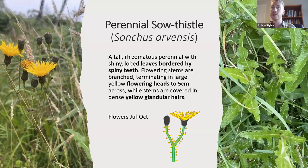And another plant that we'll often find in upper salt marsh, as well as around about now in the middle of motorways and dual carriageways that are salted a lot over winter, is perennial sow thistle. And this is something that should be in flower now. It's a tall, another rhizomatous perennial with leaves that are lobed. And when it comes to our perennial sow thistle, we've got spiny teeth confined just to the edges of the leaves that are otherwise really shiny, glossy, and quite hairless.